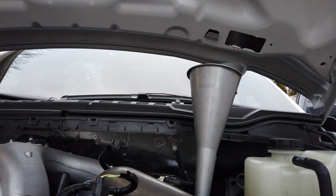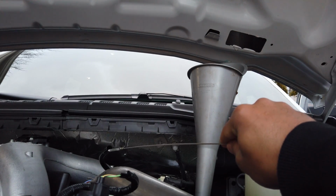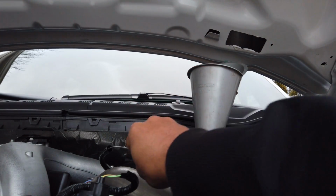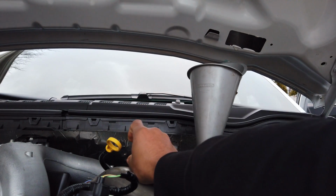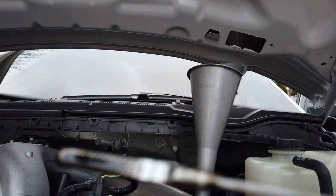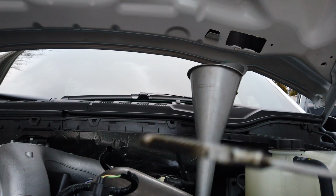All right, guys, so at this point I've added just about 1.5 quarts, maybe just a little less than 1.5 quarts, and we'll see where it sits. Now this is real time. Hopefully I didn't overfill it. Let's see. And there we have it. I don't think it gets too much better than that, guys.